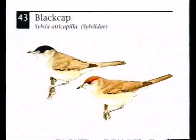The blackcap is unmistakable, thanks to the neat black cap of the male or the reddish-brown cap of the female, enlivening an otherwise dull grey body.